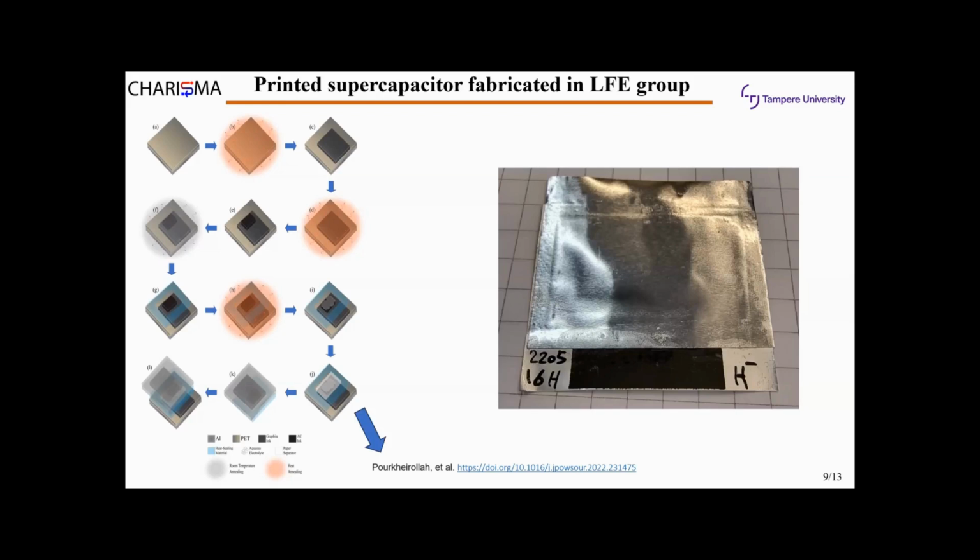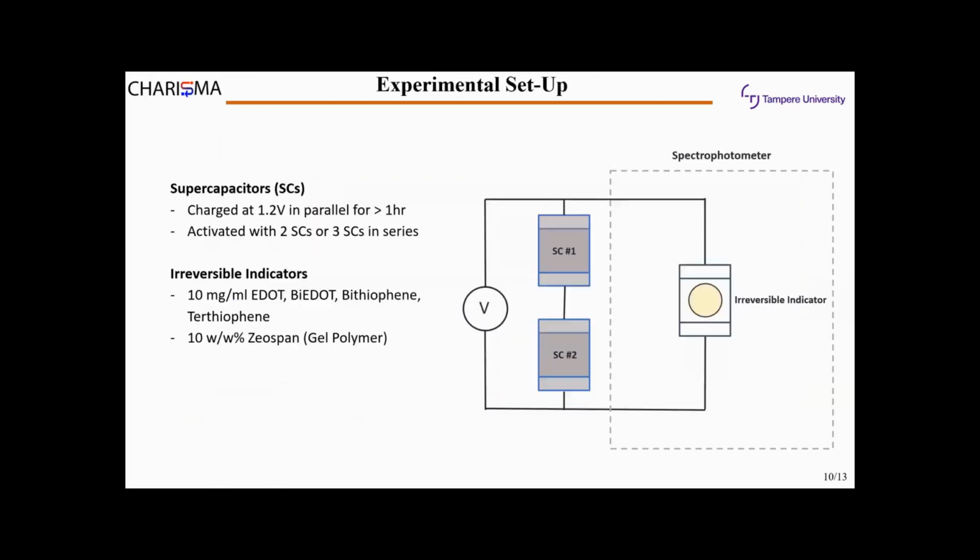The challenge of the water-based supercapacitor is that we can't charge them so high. It's only 1.2 volts, which will be limiting in many different applications. So having said that, we can definitely connect these supercapacitors in series. The experimental setup here has been that separate supercapacitors were first charged up to 1.2 volts over an hour, so they have been completely charged. Then 2 or 3 of those were connected in series to drive these IVIs, and at the same time we measured the voltage.